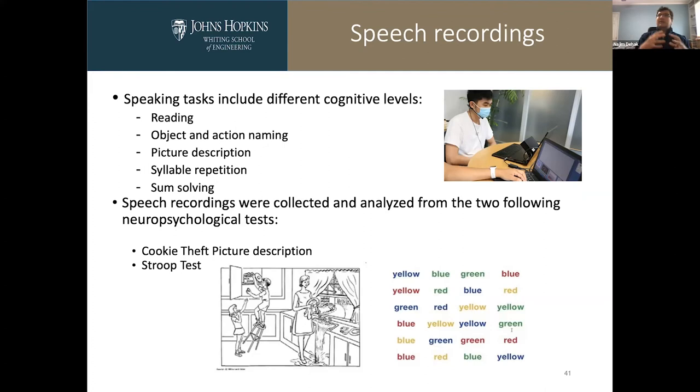In terms of collecting the speech, we have different tasks. We ask them to do reading, like a reading paragraph, object and action naming for vigor, a kind of texture description like OKT, for example, syllable repetition, some solving. Those are all ways where we can collect speech, okay?